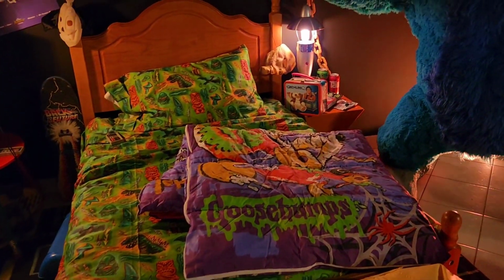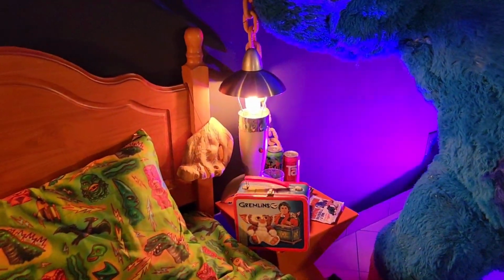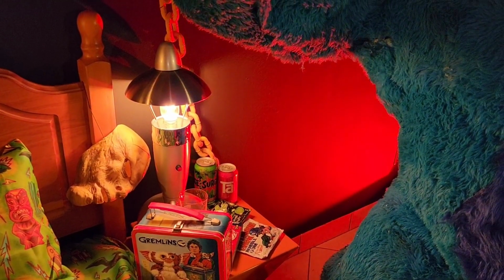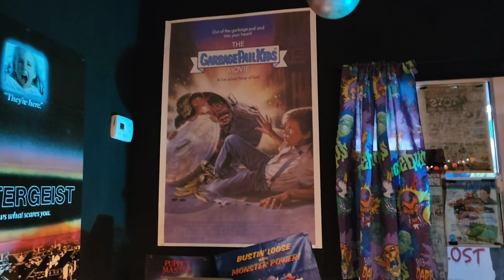Now, if I'm being critical, these bed sheets and curtains don't really match with everything else in the room. They're about a decade off, but that's okay. Got a Gremlins lunchbox. Just everywhere you look, there is something cool to see. Back to the Future skateboard. Of course, you've got to have your NES system. A Garbage Pail Kids movie poster. I wish I had one of those.